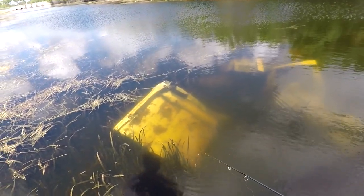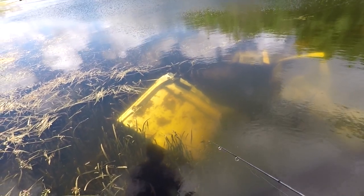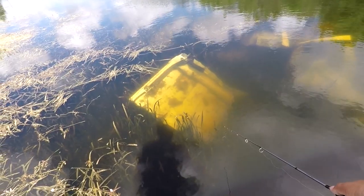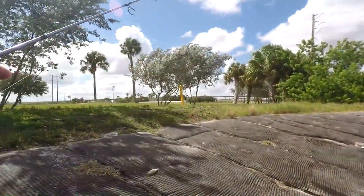Hey, there's something a little bit different here. I don't know what it is. So I'm just gonna let my nightcrawler sink and see if the fish actually gets it or not. It's looking at it, it's looking at it. You got it. You got it!